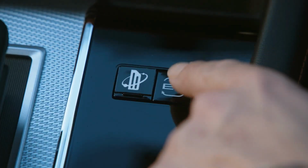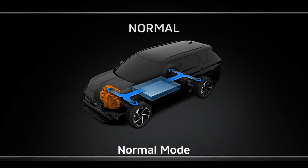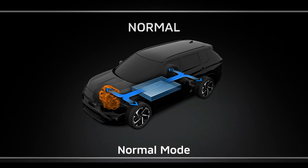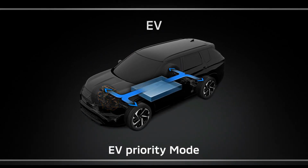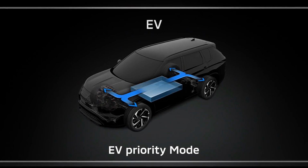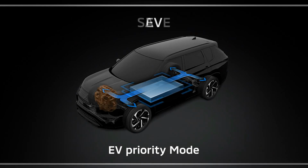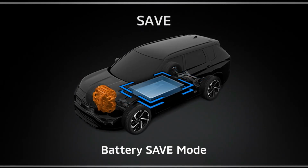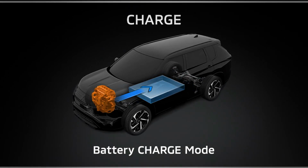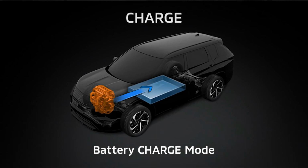Easily change between four EV modes that offer peak performance and power. Normal mode optimizes motor and engine balance, adjusting automatically to battery levels. EV priority mode prioritizes electric and only starts the engine when necessary. Battery save mode reserves battery capacity. Battery charge mode runs the engine to generate power actively, even at stops.